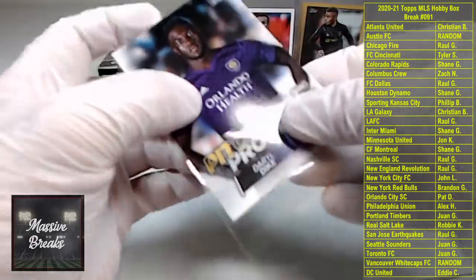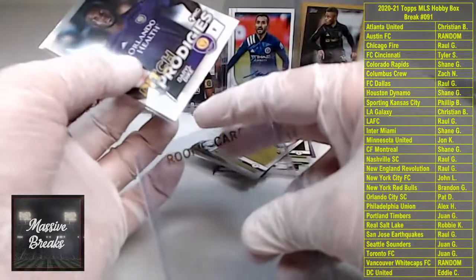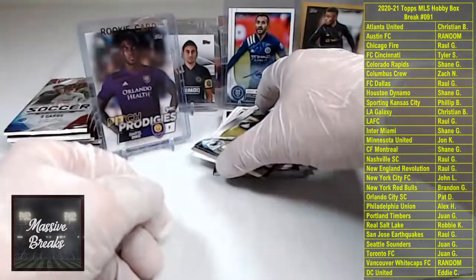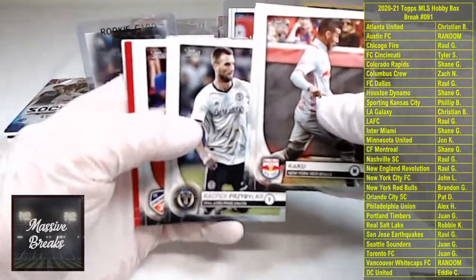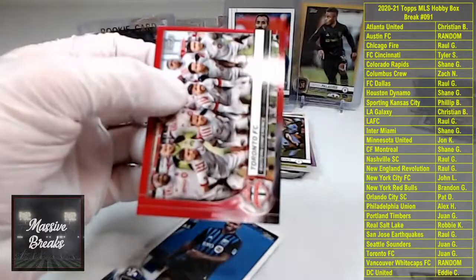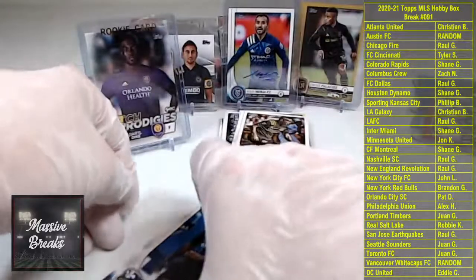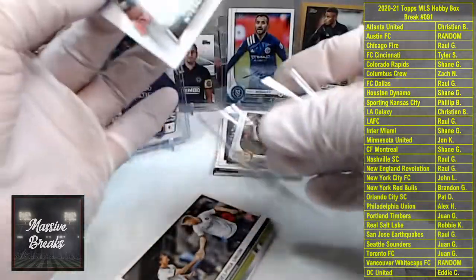Orlando. K rookie going, Mason Toy, 22/22, Kaku, Palacios, Przybylko, Waston, and Toronto FC Red, numbered to 10, 5 of 10 for this Toronto team card. Okonkwo, Montreal, 22/22, Moses Nyman, rookie. Pitch Prodigies for DC United.